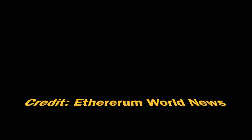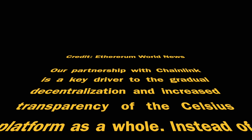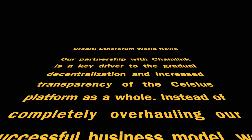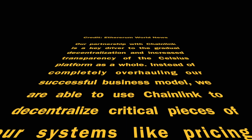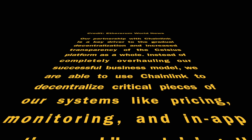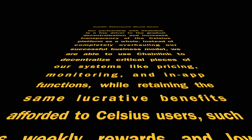Our partnership with Chainlink is a key driver to the gradual decentralization and increased transparency of the Celsius platform as a whole. Instead of completely overhauling our successful business model, we are able to use Chainlink to decentralize critical pieces of our systems like pricing, monitoring, in-app functions, while retaining the same lucrative benefits afforded to Celsius users, such as weekly rewards and low-cost loans.